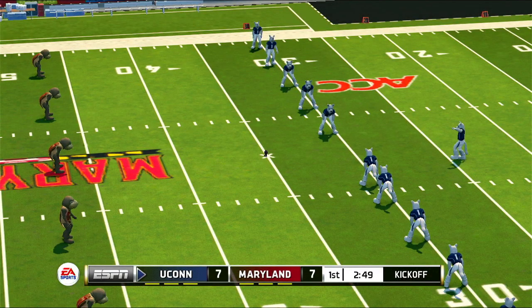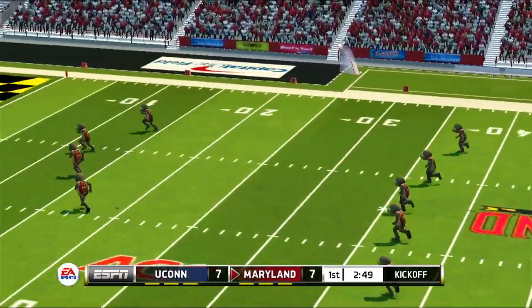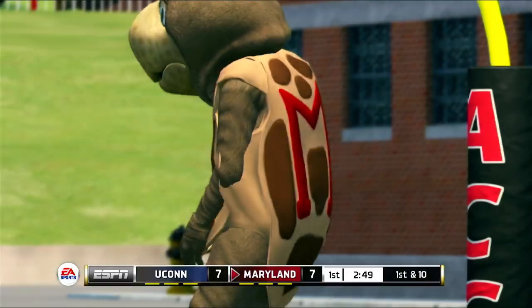Connecticut to kick this one off. He really got a hold of that kick. And it goes into the end zone, down for a touchback.